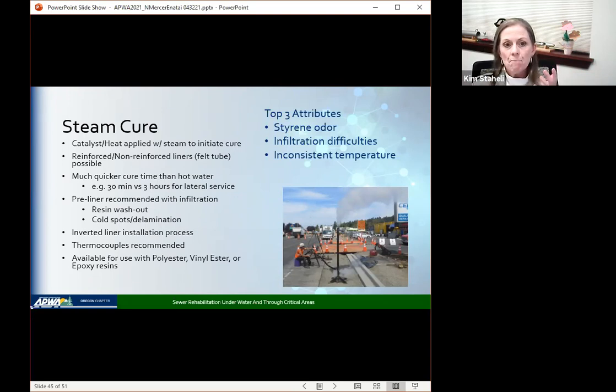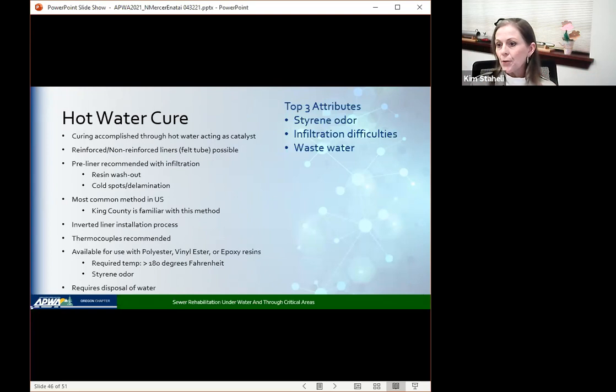Next slide. Looking at hot water cure, again, you have the styrene odor, which I think we can't underestimate the impact that would have being right next to the homes and in a very lucrative area, very beautiful area. The styrene odor, I think, would have had a major impact here. You can also have infiltration difficulties, but keeping the hot water at the right temperature and really cooking the liner with enough time so we have the confidence that it's cooked was another concern.